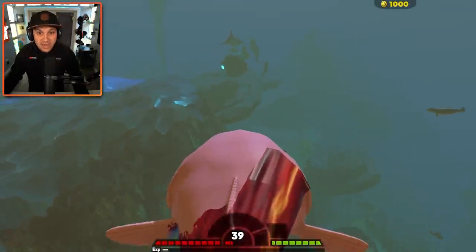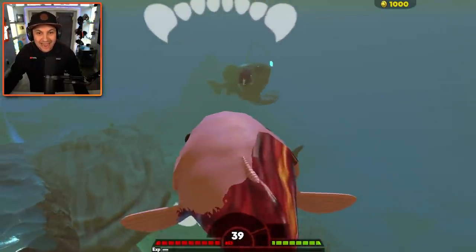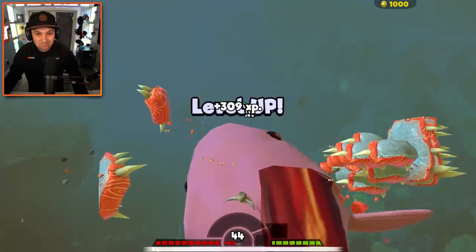Yo, it's the giant anglerfish from before. You think we should try taking him on? Oh, this is very scary. He might kill me. He might actually kill me. He ain't kill me. Blobfish is too strong.